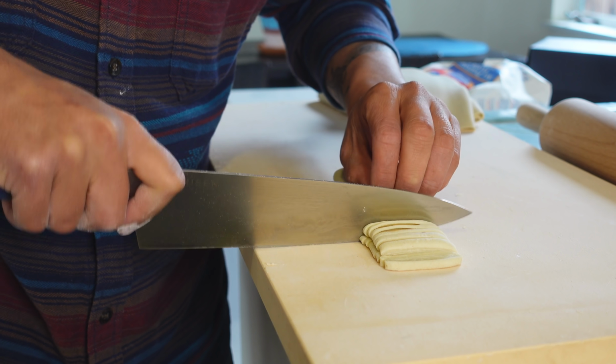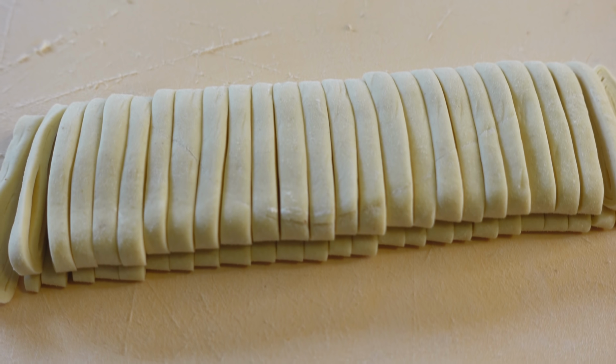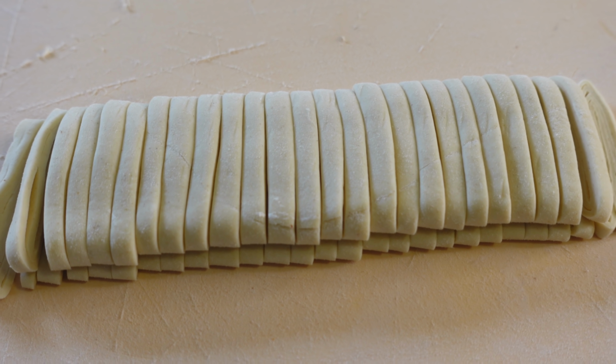So now I'm going to cut the dough with a knife because I could do it with the pasta maker, but the settings only have a fettuccine size and then a spaghetti size. And I want it in between that, like a linguine, because I like my noodles a little bit thicker.